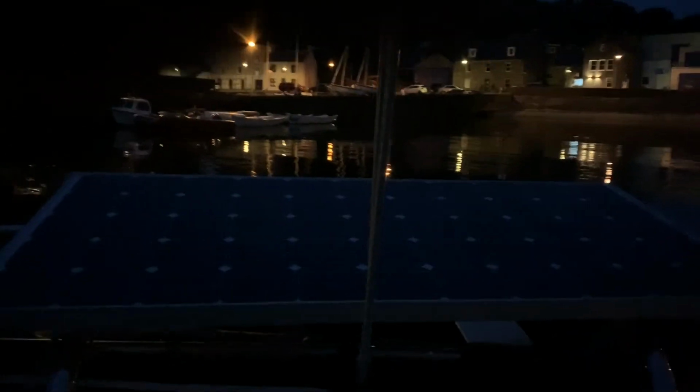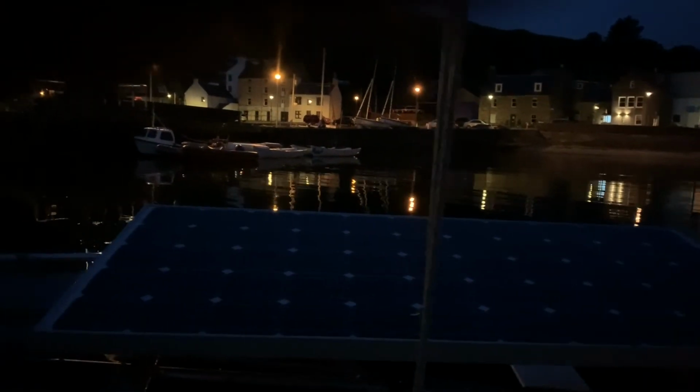Very gently pulling us out of here. There's so much control at low speeds. You just have it whirring away at a few watts, pulling us ever so gently outwards. And there's very little wind in here at the moment. Hopefully there's a bit more out at sea.